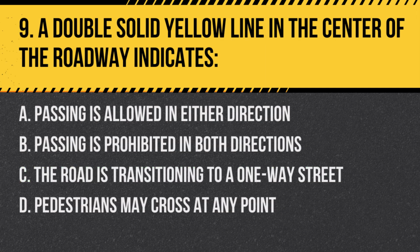Question 9. A double solid yellow line in the center of the roadway indicates: A. Passing is allowed in either direction. B. Passing is prohibited in both directions. C. The road is transitioning to a one-way street. D. Pedestrians may cross at any point.